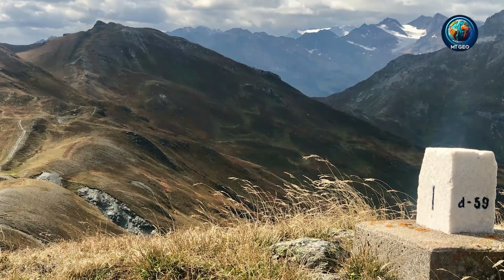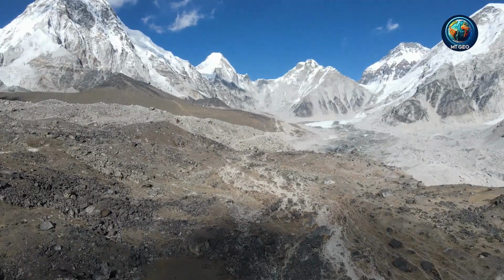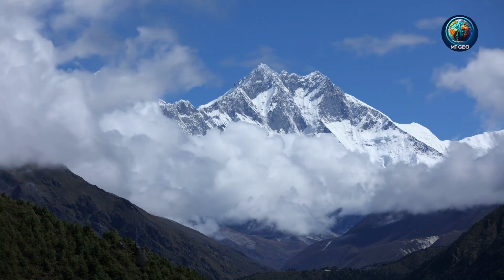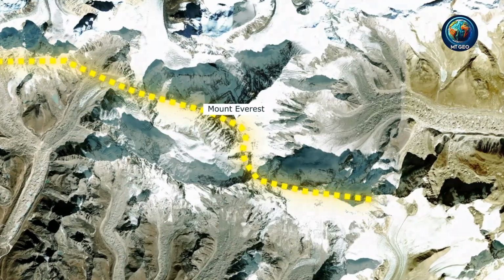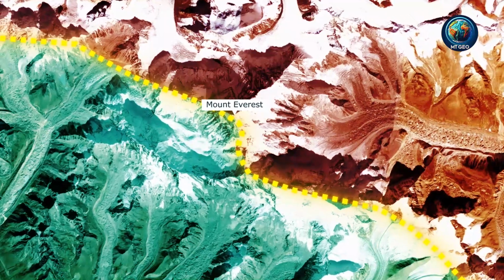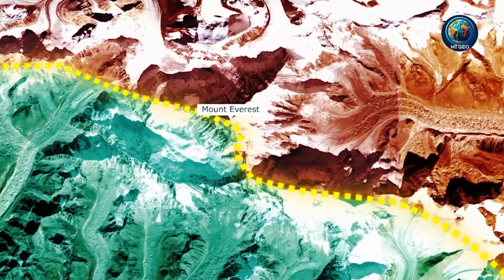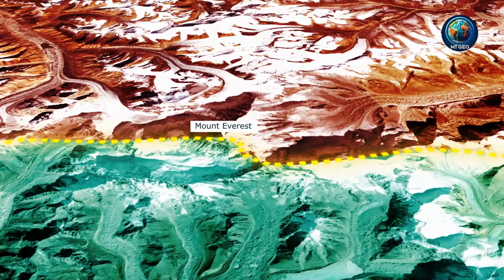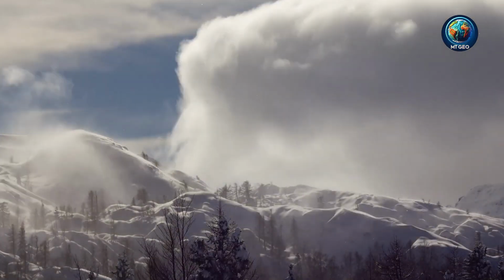Most borders run through valleys, rivers, or fences. This one runs through the top of the world. At 8,848 meters, the summit of Mount Everest isn't just the highest point on Earth, it's also the international border between Nepal and China. Stand on the peak and you're in both countries at once. The south side belongs to Nepal. That's the route most climbers take, through the Khumbu icefall and up from base camp near Everest's iconic face. The north side lies in Tibet under Chinese control, with a much harsher, windier route.